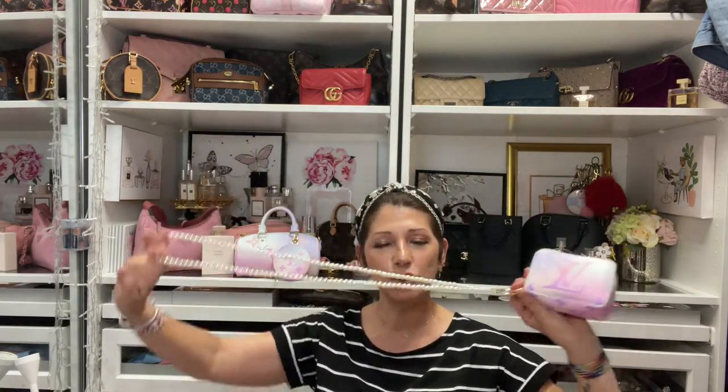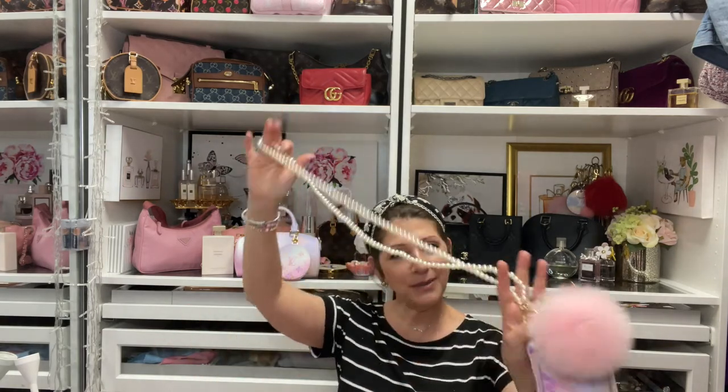I was thinking, if I go to a concert or if I go to a game, I wanted to use this because this is just the perfect thing to use when you want to be completely hands-free. I know my phone doesn't fit in there, but my phone usually goes into my pocket or I put it around my wrist. So let me go ahead and show you guys what this looks like on.